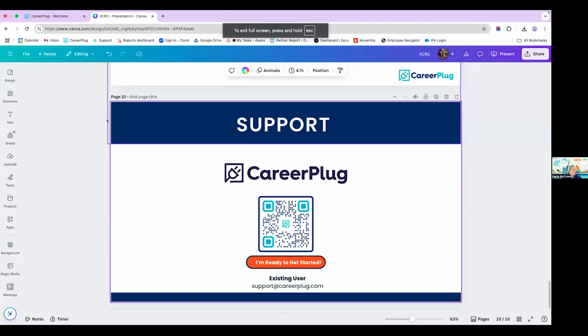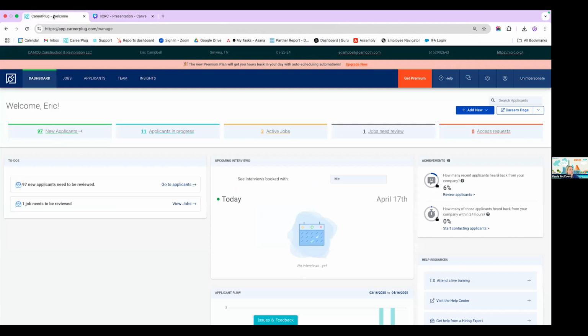But I want to show you all what some of this looks like in an account and then also make sure we have plenty of time for questions you have today. This is a live account that we have here. So when you log into your account every day, it's going to give you this quick snapshot of actions you need to take as well as things happening in your hiring process there.